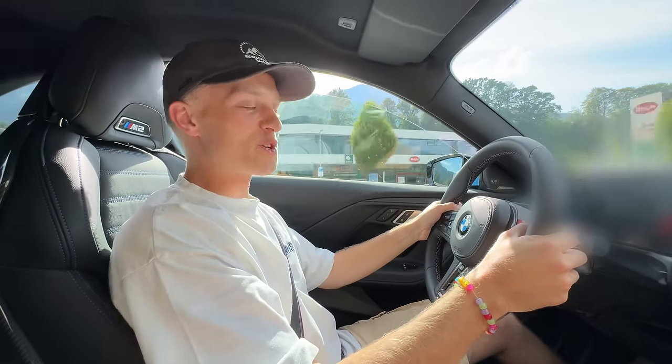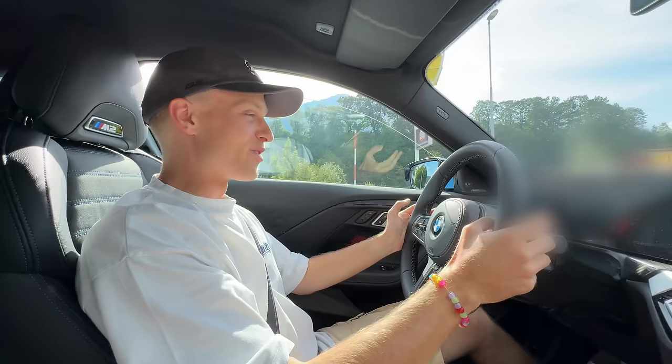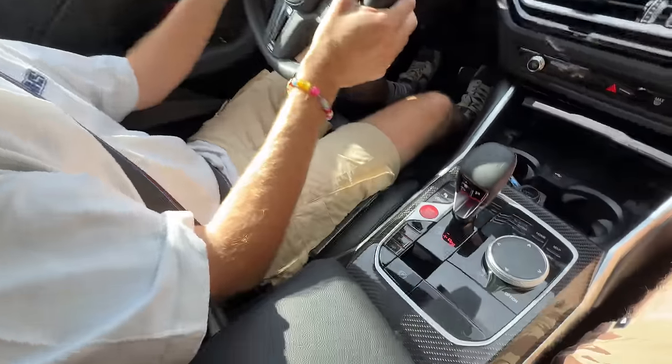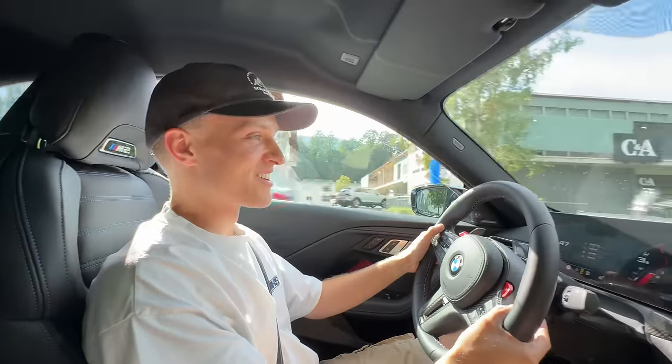It feels like the baby version of my M3 G80. It literally feels like we're inside my G80, but minus a little bit of power. Yeah, and a little bit closer together, yeah, sure.